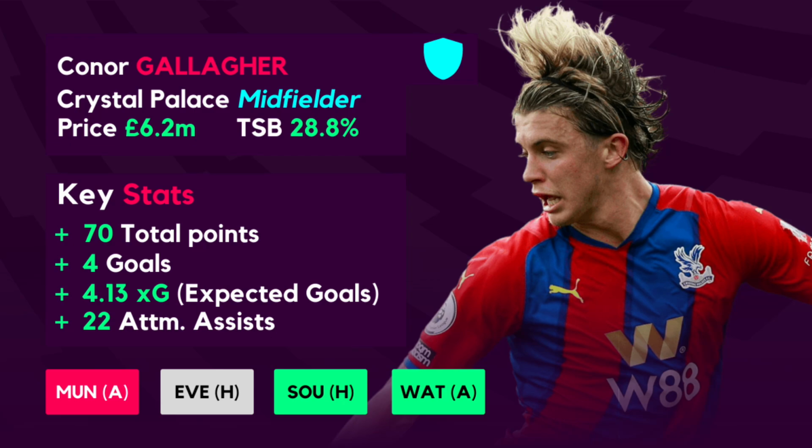So for a £6.2 million midfielder that has recorded 70 FPL points so far, I still definitely think he's good value, and where there's good fixtures coming from Game Week 16 through 20, I think it could be a good chance to hold. Obviously he did play quite shallow in his game against Leeds, but I am hoping this can change, as he definitely has more impact on the Crystal Palace attacking outlet when he's playing in central midfield. So with 4 goals, a 4.13 xG and 22 attempted assists, I do think he could be a good hold.